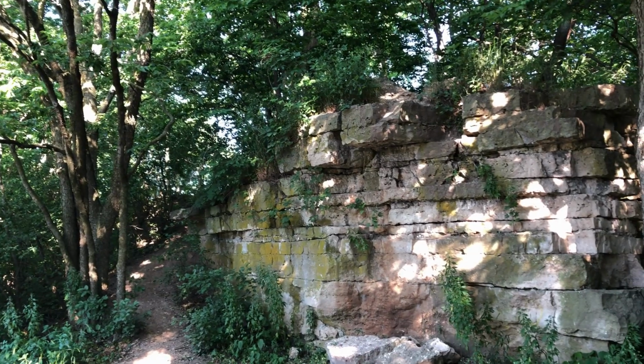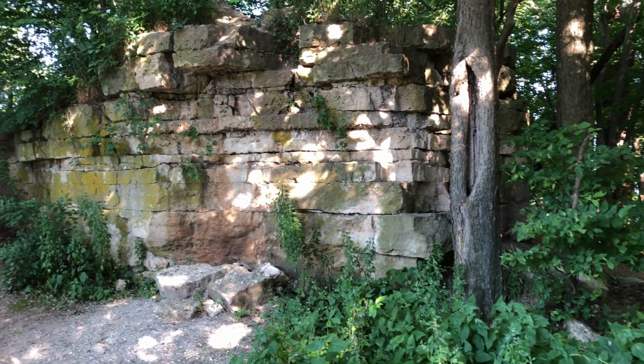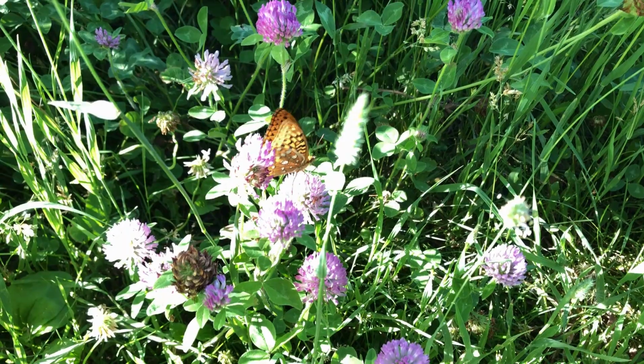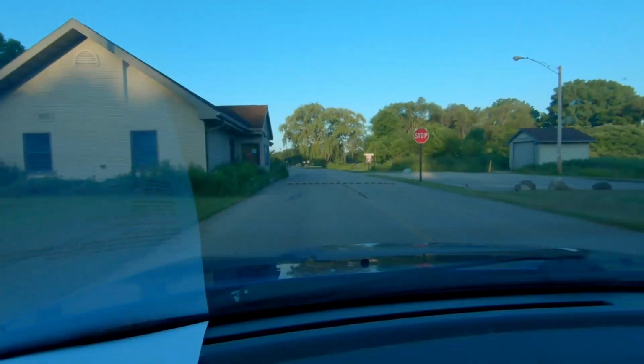High Cliff State Park isn't all stuffy with geology and history, don't let me fool you. There is fun to be had in the park as well. Swimming, hiking, biking, horseback riding, camping, just a few things. It's not all nerdy stuff, people.